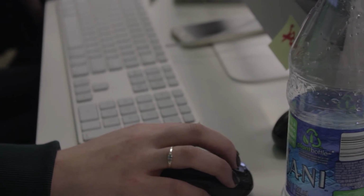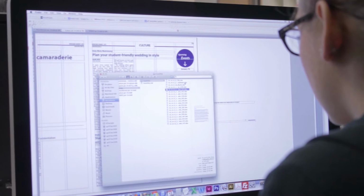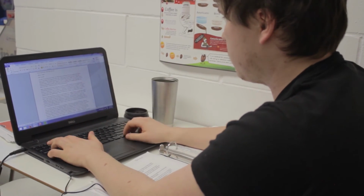The next thing that happens is production comes in on Monday. We have 2 production assistants and a production and design editor, and they lay out the paper in a program called InDesign. Then myself and Valerie edit all the articles again, so that's 3 or 4 stages of edits by that point. The final round of edits that happens is the copy editor edits everything.